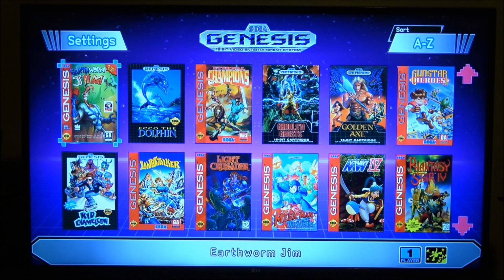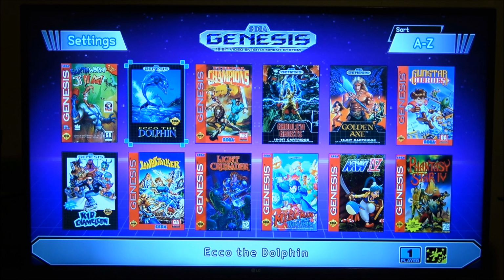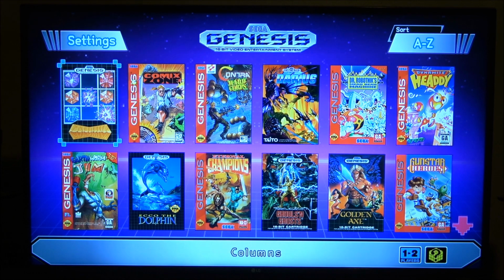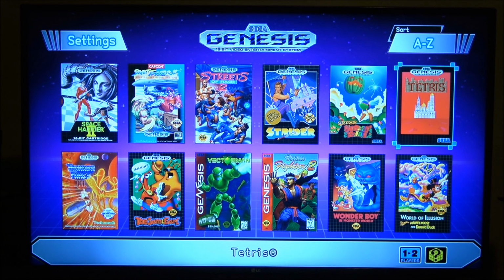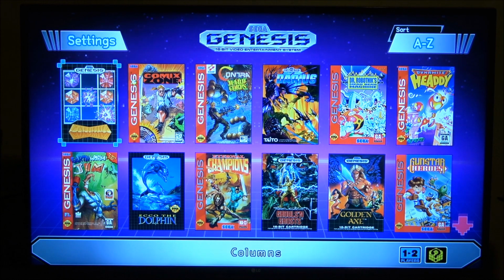Earthworm Jim, which didn't do a lot for me then, and it doesn't really do a lot for me now. Echo the Dolphin, I never got, and I still don't understand it. And I guess for our last little bit of gameplay, we'll do a game, kind of a Tetris clone. And there's actually a Tetris on here, which I guess did not get released at the time, but it's one of those collector enticement things. But it is called Columns.